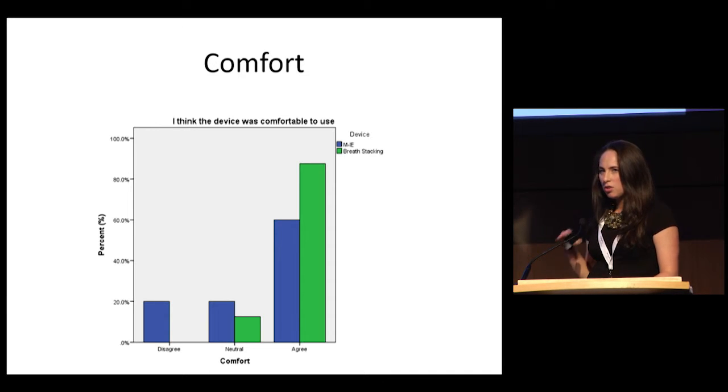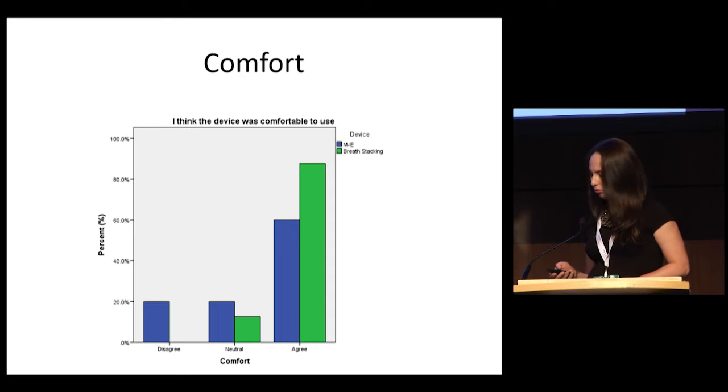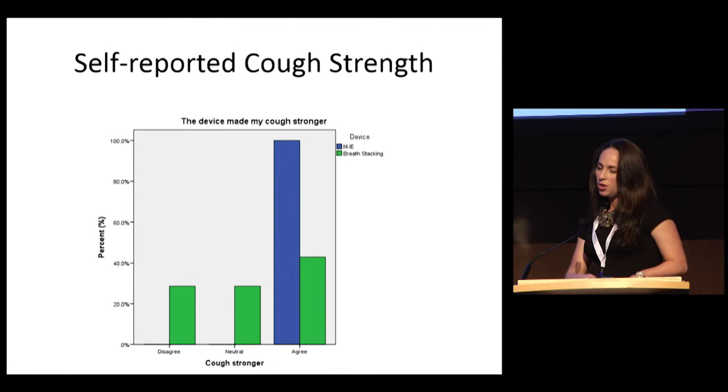And then I stratified the results into cough assist and breath stacking. And you can see that the breath stacking was reported to be more comfortable in the breath stacking group compared to those in the cough assist group. So this, I suppose, is just showing us that both devices were considered to be comfortable, but more so in the breath stacking group.